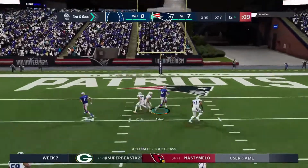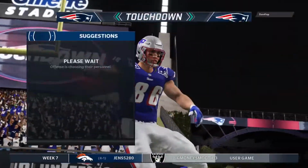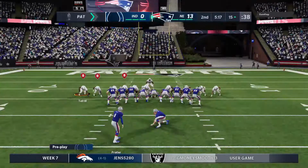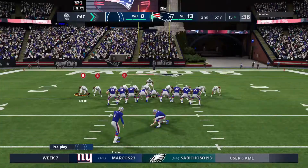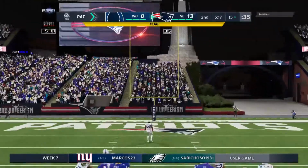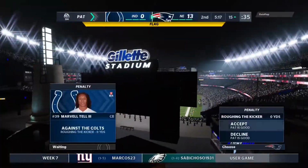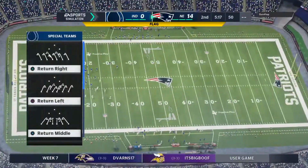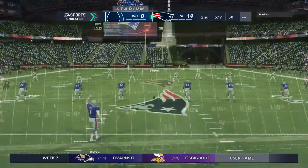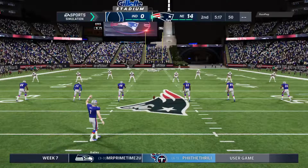Throwing again is Newton. And he'll take it into the end zone for a Patriot touchdown. Devin Asiasi, his 4th touchdown on the year. And the Patriots add on to their lead. A good tight end is a heck of a weapon for any quarterback, especially when you're able to create some mismatches. Sometimes they work against a linebacker, sometimes they work against a smaller defensive back.